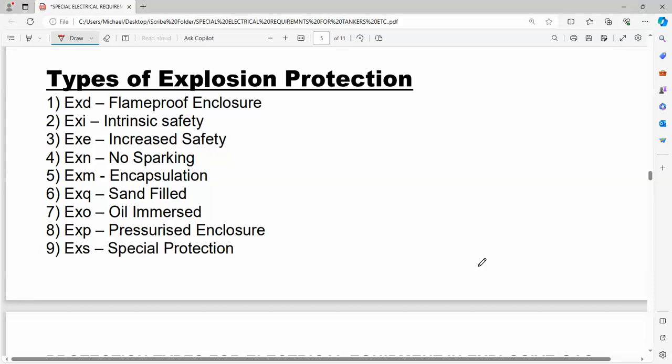Number 1, EXD. EXD stands for flame proof enclosure. We will also see a video on this. EXI is explosion proof rated with respect to intrinsic safety. Again, we'll be seeing a video on this. EXE, increased safety. EXN, with regards to equipment that doesn't produce sparks.